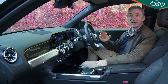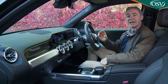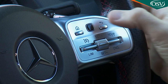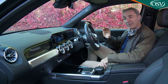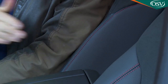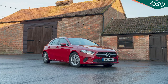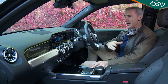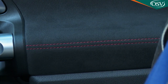Depending on trim level, these will either be 7 inches or, as in this case, 10.25 inches in size, and they can be activated by prodding on the monitors, by various neat touchpads, or by the provided Hey Mercedes voice-activated functionality. Now, you might be a little disappointed to find that the black leather-stitched comfort seats position you only a fraction higher than you would be in the brand's other compact models, but some compensation comes in the way that you're surrounded by premium touches, like these intricately fashioned double-stitched door cards here.